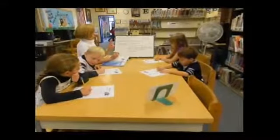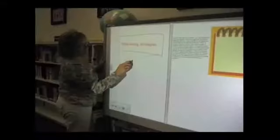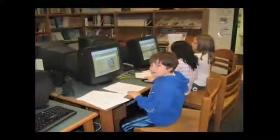The library media specialists provide collaborative lessons which focus on such entry-level research skills as choosing keywords for note-taking, locating information for simple citations, and using information ethically.